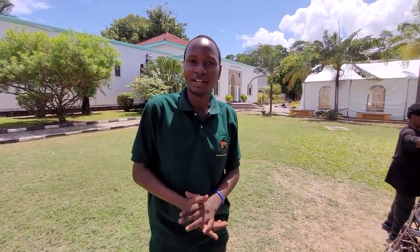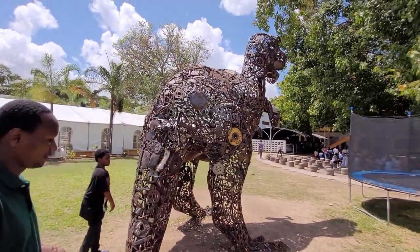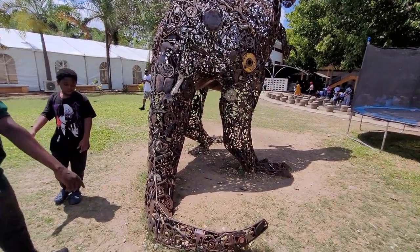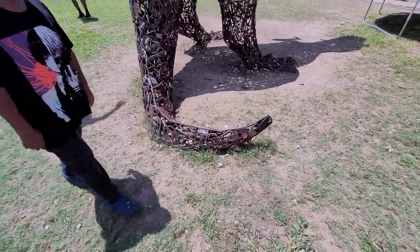We have 5 different species of dinosaurs that are found in Tanzania, but this one was decided to be a T-Rex, which is the most well-known, I think, dinosaur species of all. Tyrannosaurus Rex. T-Rex. Unique. So you can see those things made out of different materials, bicycle parts.